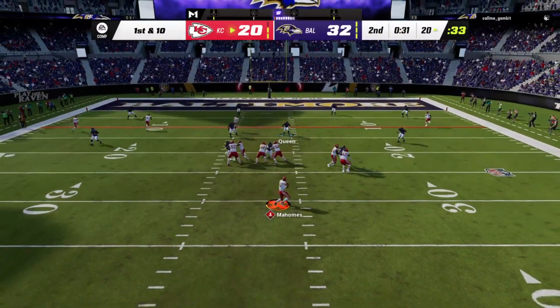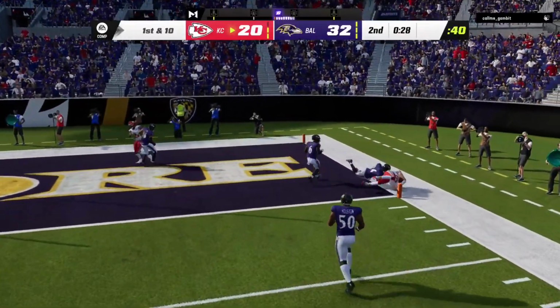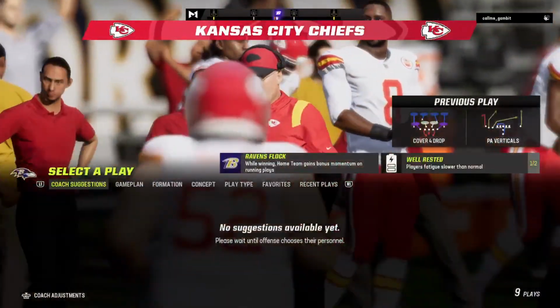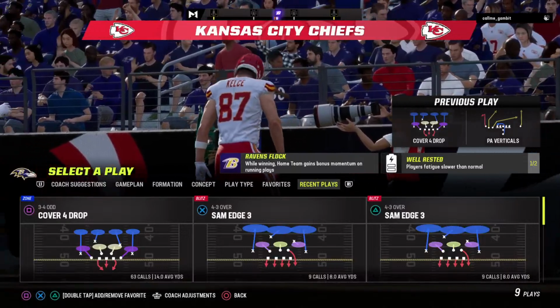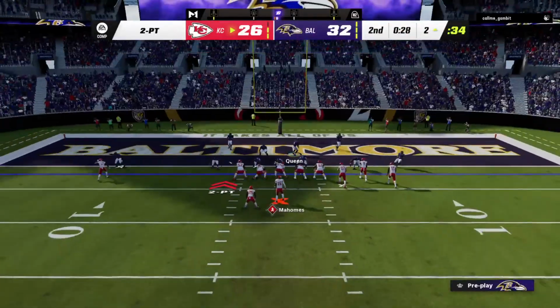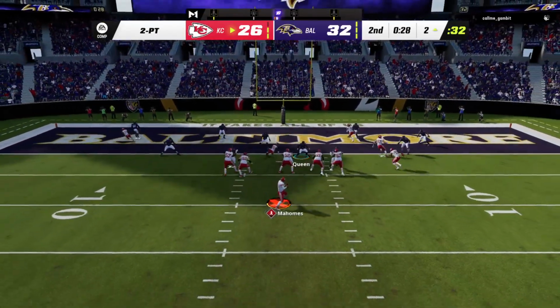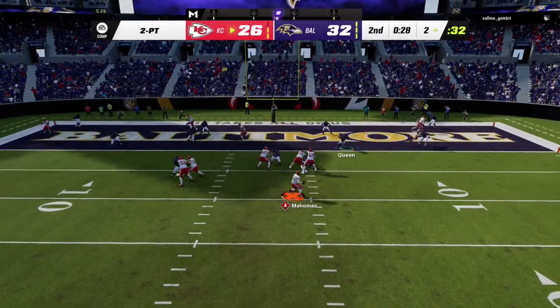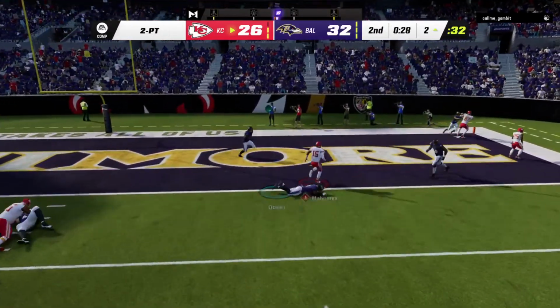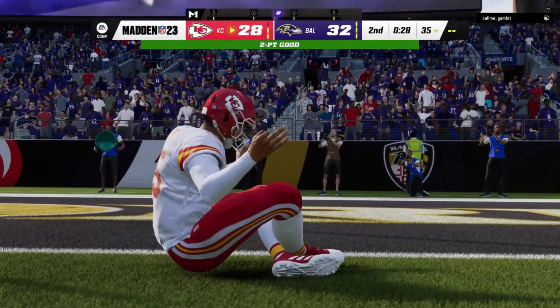On first down, Mahomes. And he takes this into the end zone for a Chiefs touchdown. Mahomes hitting his favorite target, Travis Kelce, on the touchdown pass. And the Chiefs get a late score here in the final minute of the first half. Flush to his right. And he will get into the end zone to cut the deficit down to 4.